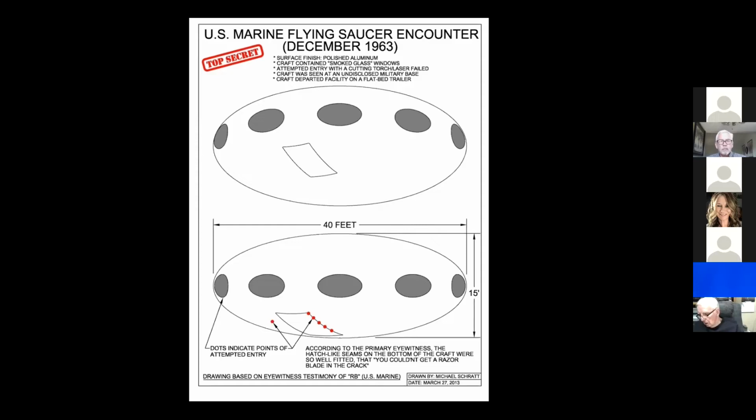It has these elliptical egg-shaped windows going around the outer circumference. There's a 1-inch lip between the exterior of the craft and the exterior wall of these windows. And then it has this fully integrated hatch section that is so fully integrated into the bottom of the craft, you couldn't put a razor blade in between the seam. That's how fully integrated this was. So his job as an MP was to guard this craft.